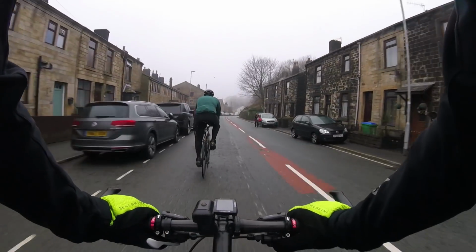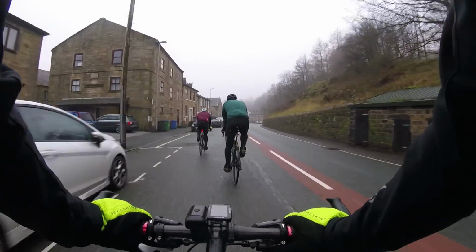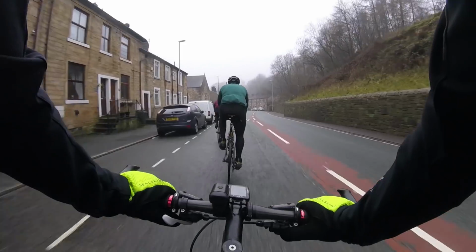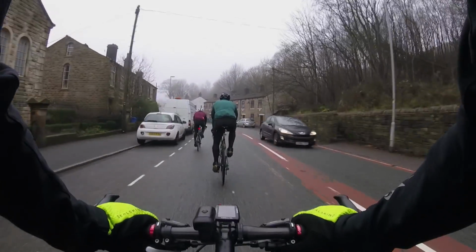And here we are, just making our way back home on the final section of the day. Nice little downhill bit all the way into the village. Today's ride was over 43 miles with 2,500 feet of climbing.